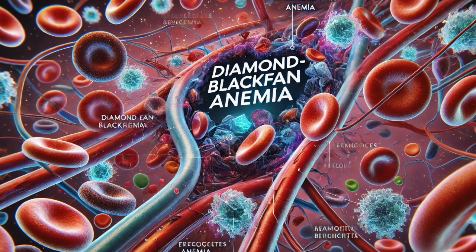It's like realizing that even a simple machine, like a bicycle, has dozens of parts that all have to work together seamlessly for it to function properly. Precisely. And that knowledge helps us ask better questions, develop more targeted therapies, and ultimately improve the lives of patients with these conditions.